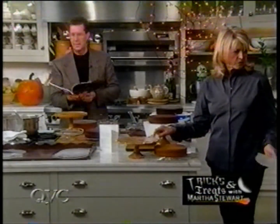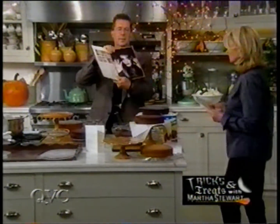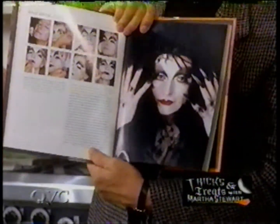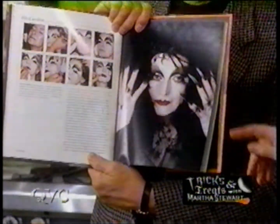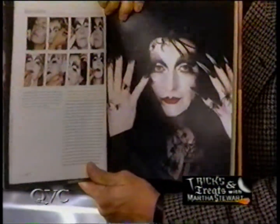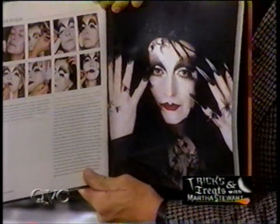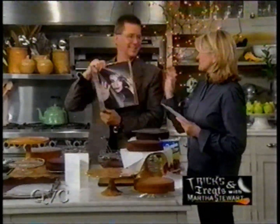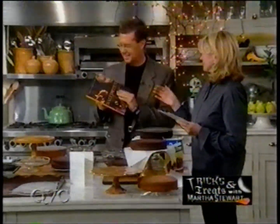Okay, here she is. Take a quick look. This is in the Halloween book. You know, it's such a good job, it's hard to tell it's even you. That's Martha. That's the whole idea. You're not supposed to know it's me. And she'll show you step by step in this book how to do that. And it's easy. It's just white makeup and dark red lipstick, and fun.